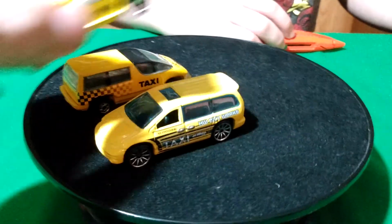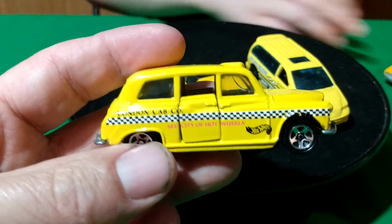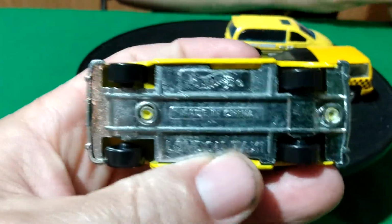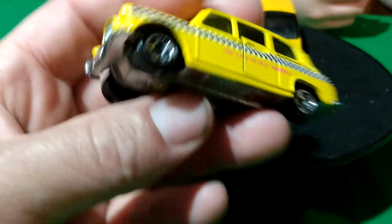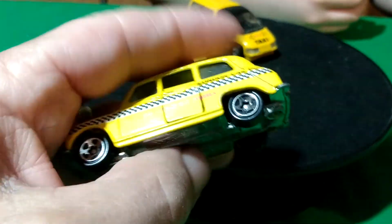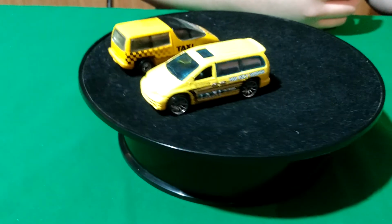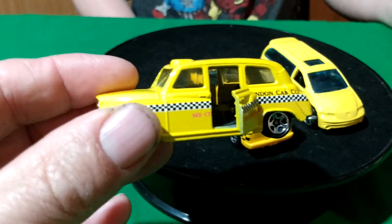And then these are all Hot Wheels, all three of these. This one is a London cab. It's got a metal base on this one. This I think is a Corgi casting originally. This London cab has opening rear doors. The rear doors actually open on the London cab.